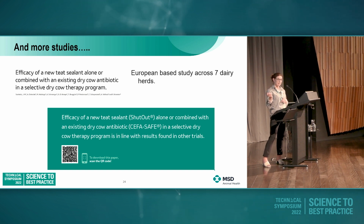And another study, so this was looking at a Teat Sealant alone being ShutOut, or a Teat Sealant with a short-acting antibiotic therapy. Teat Sealant alone in low somatic cell count cows, so cows with less than 200,000 cells, and if they got just sealant and above 200,000 got the antibiotic and the sealant, and they compared how they performed. And once again, ShutOut performed really well in that study as well.